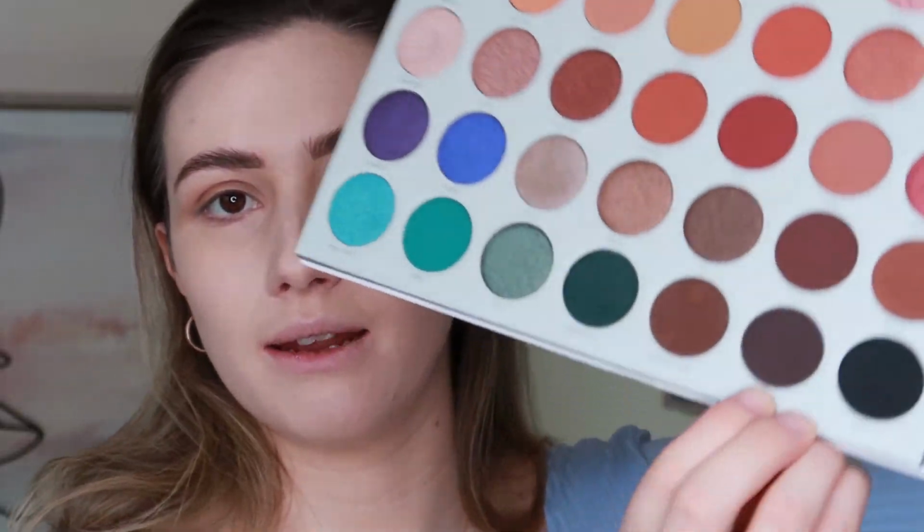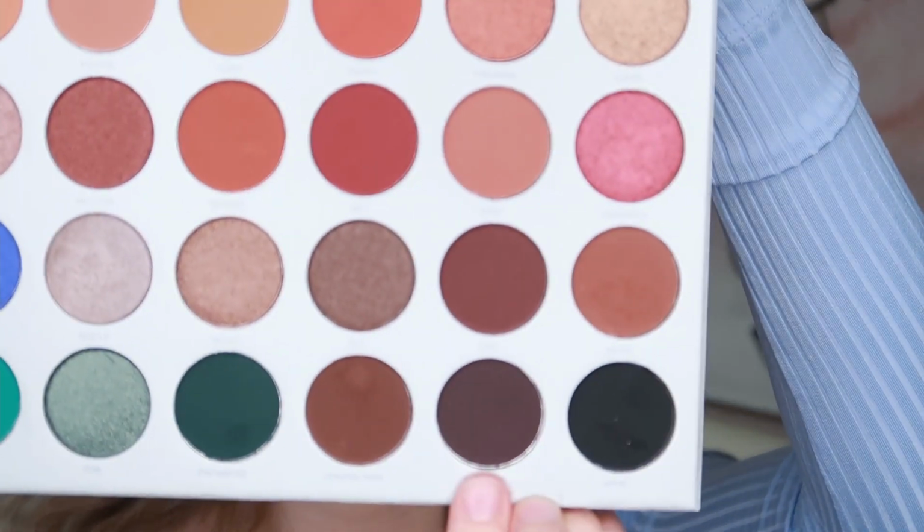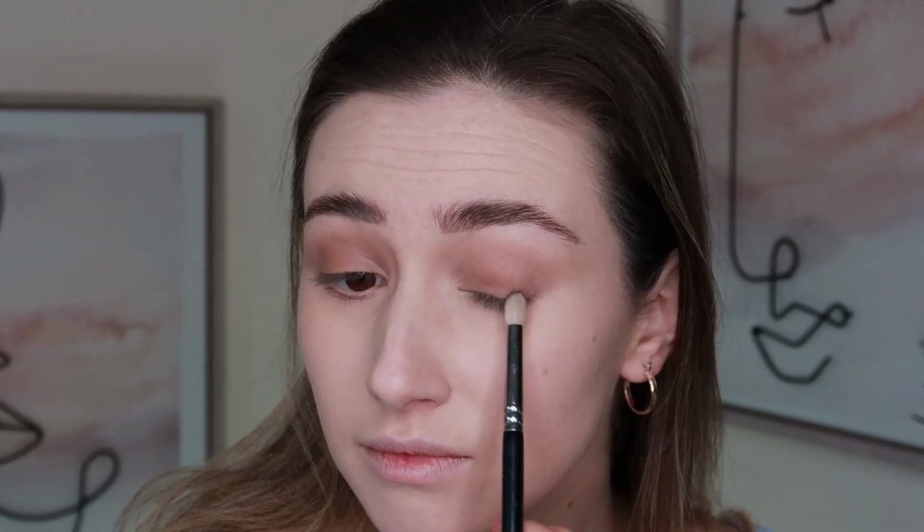Okay, now I'm in the Jacklyn Hill palette and I'm going to go with this one, which is called Soda Pop. It's a very, very dark, cool purple sort of colour. And I'm going to put that closer to my lash line and smoke that out with the Zoeva Petit Crease brush. And this will just nicely smoke out. Instead of using a black at first, I will use some black, but not yet. So keep that quite tight to the lash line and out. And you can grab the other brush as well and just blend that edge in.